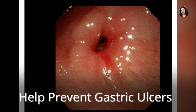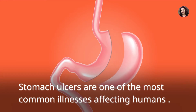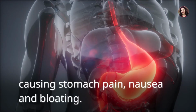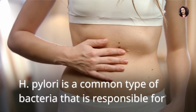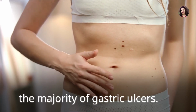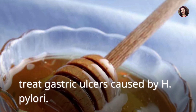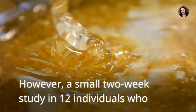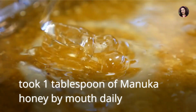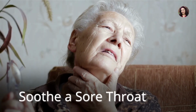Help prevent gastric ulcers. Stomach ulcers are one of the most common illnesses affecting humans. They are sores that form on the lining of the stomach, causing stomach pain, nausea and bloating. H. pylori is a common type of bacteria that is responsible for the majority of gastric ulcers. Research suggests that Manuka honey may help treat gastric ulcers caused by H. pylori. However, a small 2-week study in 12 individuals who took 1 tablespoon of Manuka honey by mouth daily showed that it did not decrease H. pylori bacteria.